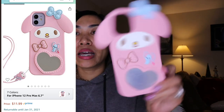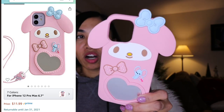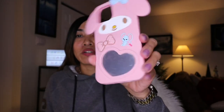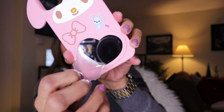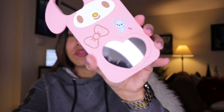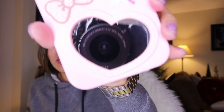So this case is from TopFunny store on Amazon. It is a cute animal mirror design. And as you can see, there's a mirror there. Let's take off the plastic here so we can see. Ooh. Huh, I can see myself. You see it? Let's put the plastic back. I don't want any smudges there just in case I'm gonna return it.